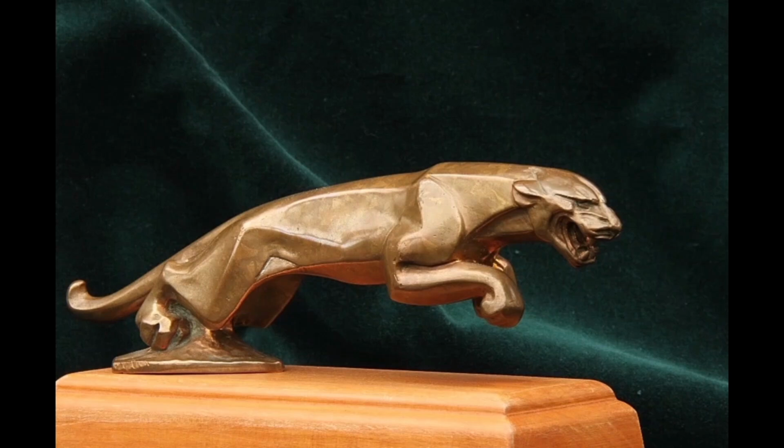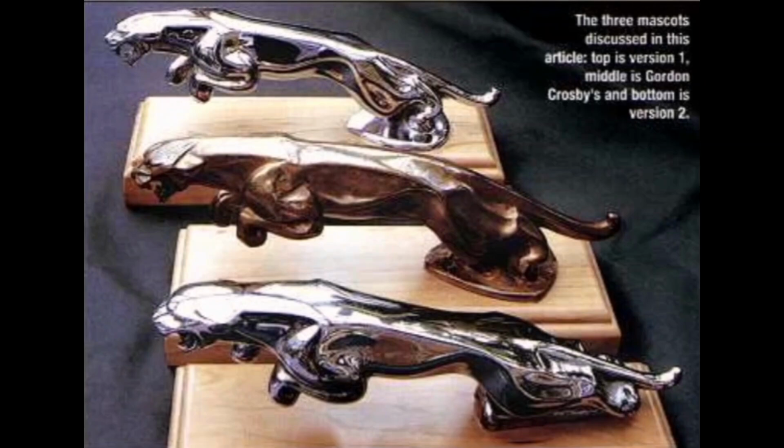So on to the actual mascots then. There's basically three versions of the fixed mascot, as I'll call it. In other words, the mascot that's fixed directly to the bonnet or the radiator cap, which was the original version 1.